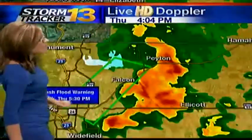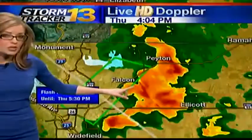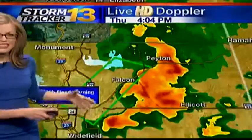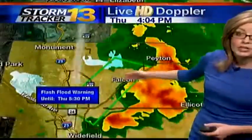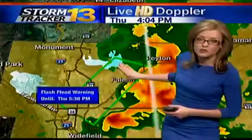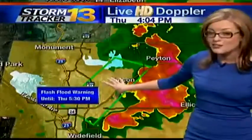The storm that we were talking about has now moved off toward the east, and you'll notice that it has weakened somewhat, enough so that the National Weather Service has allowed the severe thunderstorm warning that we have had in effect pretty much since about 2 o'clock this afternoon to expire. We still have a flash flood warning, though, in effect for that green box that includes Falcon all the way into Colorado Springs, unrelated to any of our area burn scars.